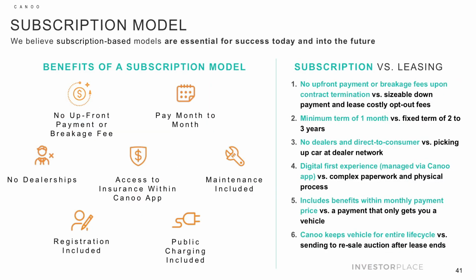Basically, Canoo is saying, okay, here's our app, download our app, select the car that you want, select the time frame that you want, come and pick up the car, and we'll charge you on a per month basis as you use it. It's that simple. It's literally making renting a car as easy as subscribing to Netflix, as easy as subscribing to Spotify. It is a car model built for the future.